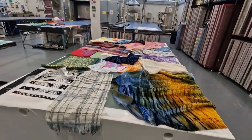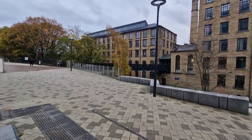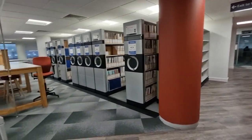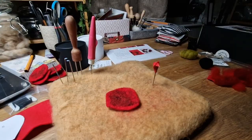This was dyeing down the bottom. Then these mills were full up as well with university. There was computers on one side. And then this is the library. This is one floor of its 6 floors. It was astonishing. And then this is the foyer of the library.